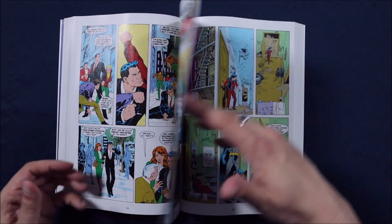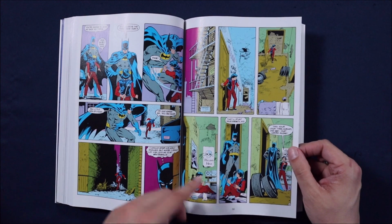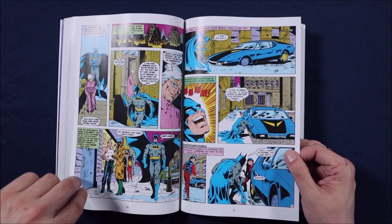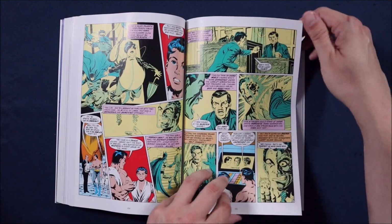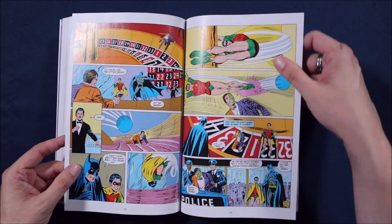Really great, interesting stuff. A lot of this stuff I haven't read because it's always been difficult for me to find. Look, Jason Todd, when they retell his origins after he steals the wheels off the Batmobile or something like that. Really fun stuff, and it's all there so you can read this in the way it was released, the way it was experienced by everybody who was there.